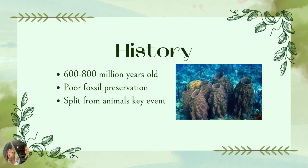Sponges are one of the oldest known animal groups, and they date back to Cambrian times, which is 541 to 485 million years ago, or as early as Precambrian times, which are as early as 760 million years ago. But due to their poor fossil preservation, a lot about their history is unknown. And the split between sponges and other animal groups was a key event in the early history of life. The oldest known fossil sponge dates back 600 million years.